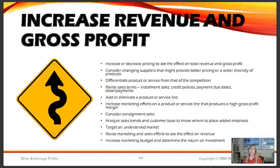The next thing you want to do is increase your revenue and gross profit. And again, there are a whole list of different ideas here. And I sort of went over a few of those, gave you some really great ideas. But again, you can see add or eliminate a product or service line, differentiate your product or service from the competition, consider changing suppliers to get things at a lower cost for you.